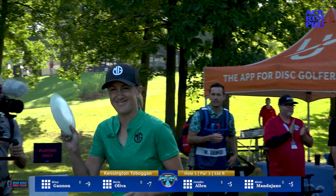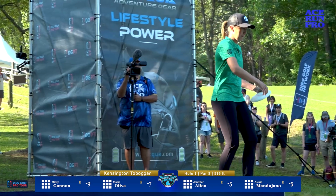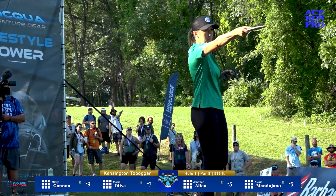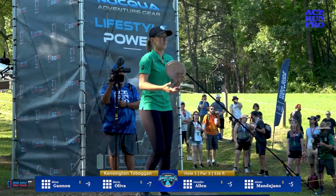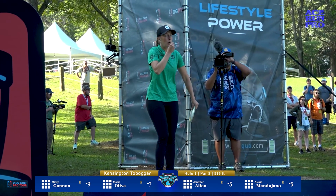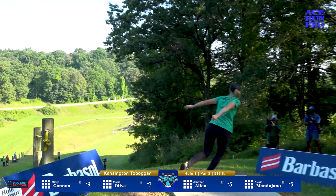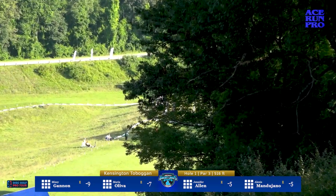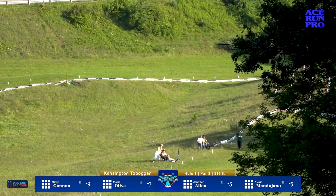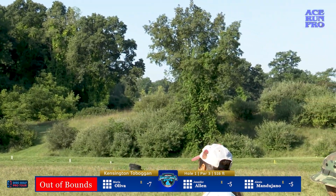Missy Gannon. Do her shoes match the shirt again? I don't think so. Missy Gannon with a backhand turnover. It looks like it could be flexing out to the OB area, and unfortunately Missy is out of bounds off the tee.